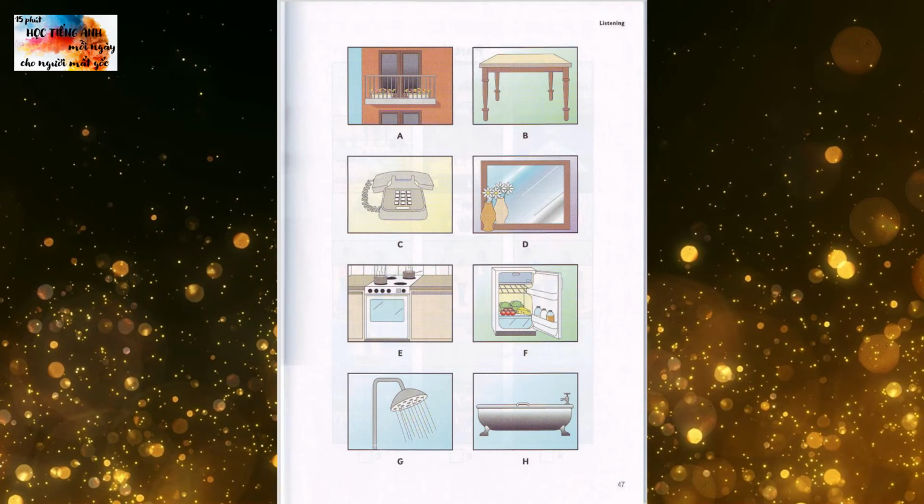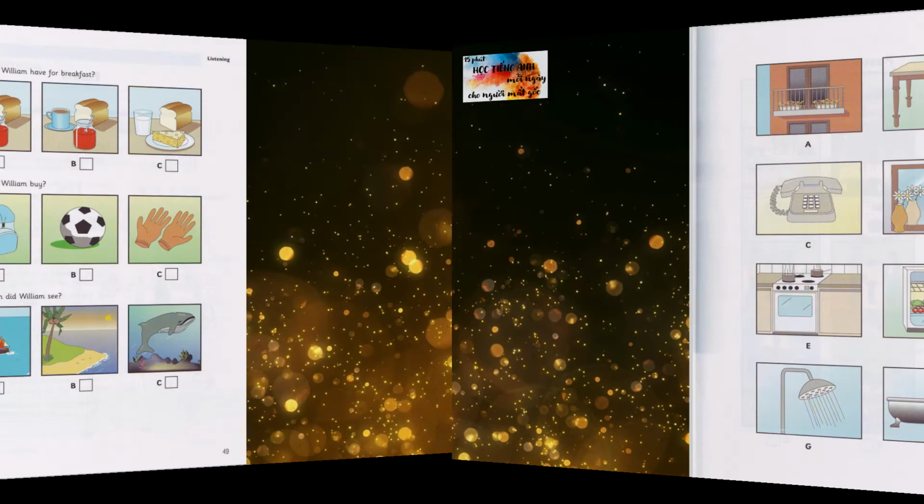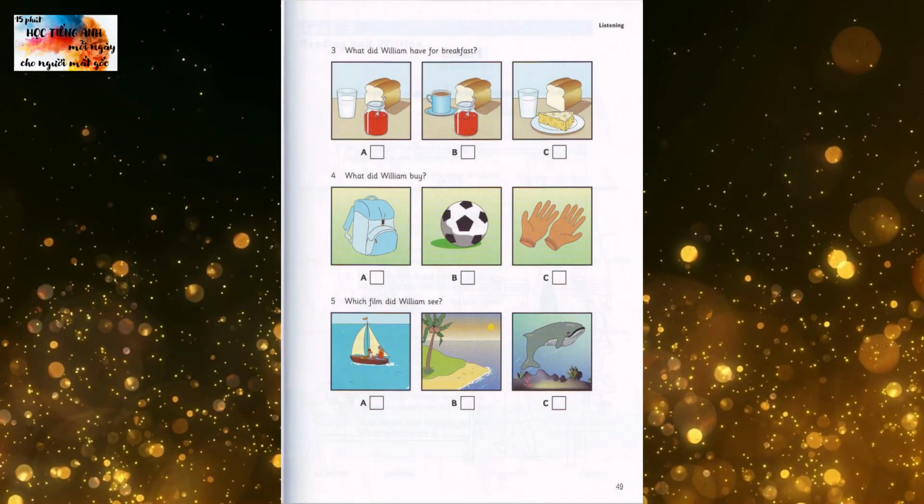That is the end of part three. Part 4. Listen and look. There is one example. What did William do in the school holidays?